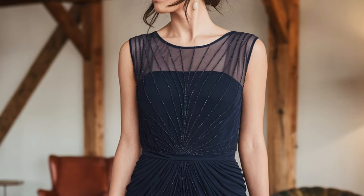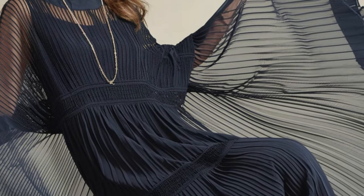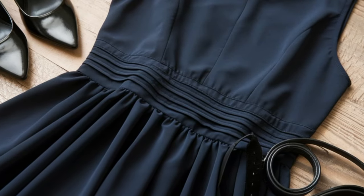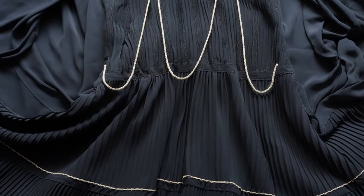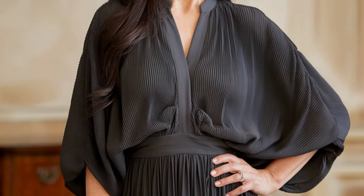This dress style draws inspiration from the 1920s, an era famous for its flapper dresses and chic, relaxed cuts. But the beauty of the drop waist is that it transcends trends. It works beautifully for modern-day women who want something that looks effortlessly polished without requiring too much structure. This is an elegant yet easygoing look that provides freedom of movement and a smooth line that glides over the body.